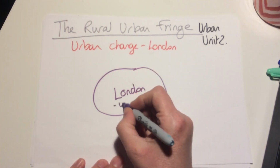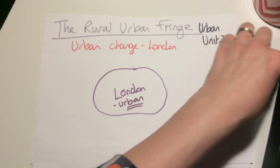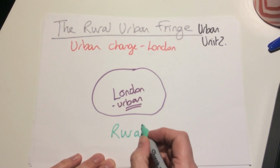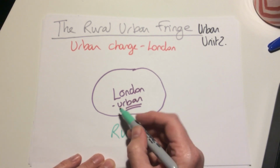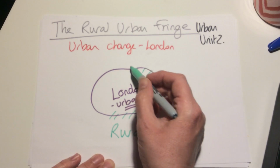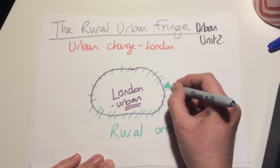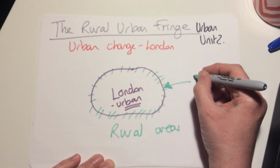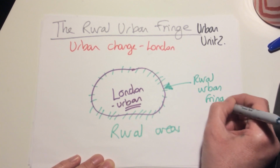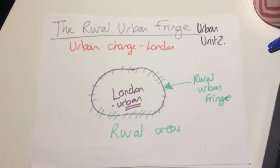So London is massively urban, a very urban area, and then round the edge, let's use green to denote the countryside, is the rural areas. And the bit all around London, going all around the edge, where the urban meets the rural, is what we would call the rural-urban fringe. It's the edge of London, where the city meets the countryside.